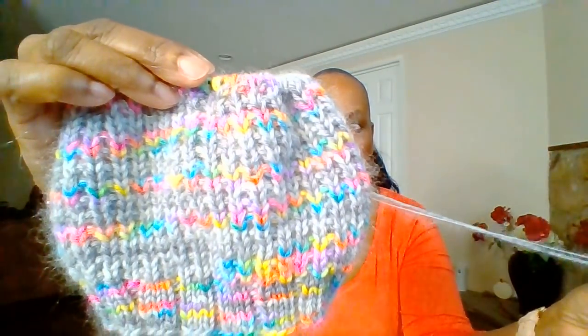But I am using a strand of mohair and hand-dyed yarn. And I am knitting this on my, I think these are called patina cubics. I love these needles because they're square and they're very slick. The yarn just slides right off of them and it makes your project go quicker. And I have that very cute stitch marker.